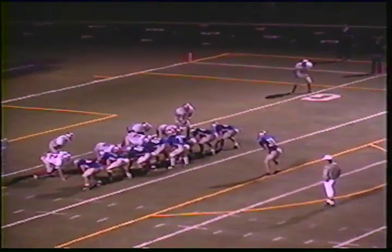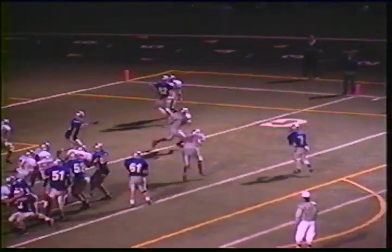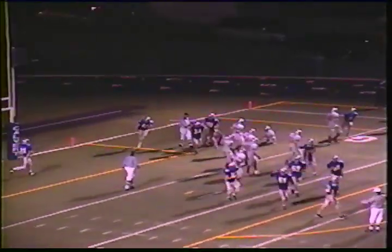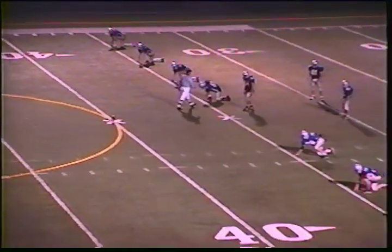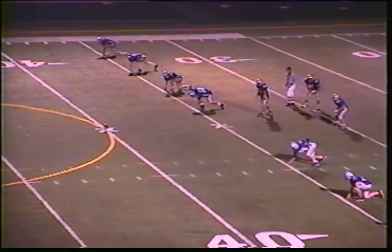I think you'll see Walker roll out here and then look for an open receiver or take it himself. And he does. Fake to Snyder, rolls out, throws a little pass. And he's got it. It's good. Caught low, going down. You certainly have to have some people step up, and the first people you want to do that are your seniors.